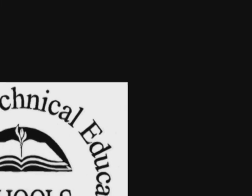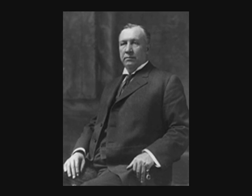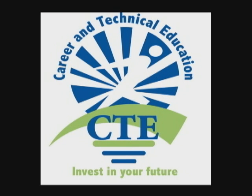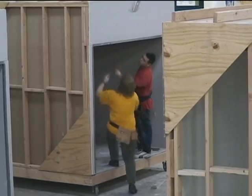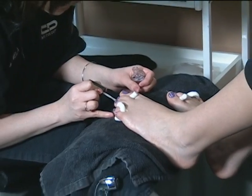By 1917, Career Technical Education, or CTE, was formalized. The Smith-Hughes Act granted federal aid for vocational schools, and by 1926, after the money had been collected, the Association for Career and Technical Education was founded. Career Technical Education is a way for students to gain skills needed and apply them in their future careers.